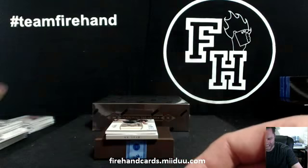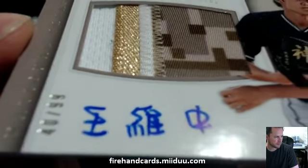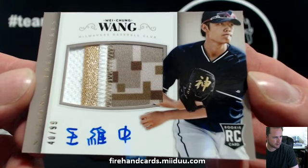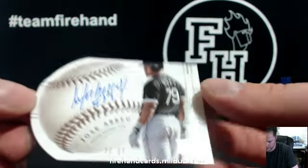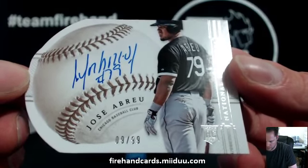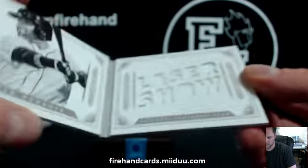And we got some Wang. Patch auto, Wei Chung Wang, 40 of 99 for the Brewers. There you go. Going to Cajun 2. Congrats. Oh, no, no, no. For Jonathan L. and the White Sox, Jose Abreu, 9 of 99. Baseball die cut auto. And the book, Dustin Pedroia, 2 of 99, laser show.